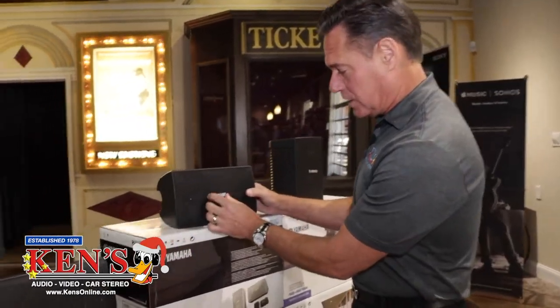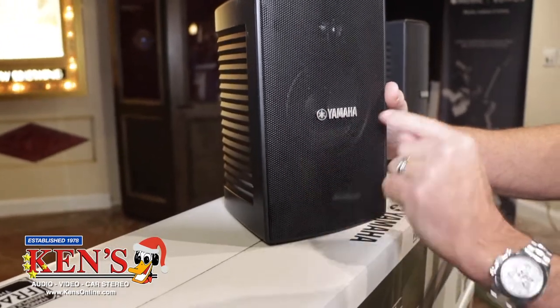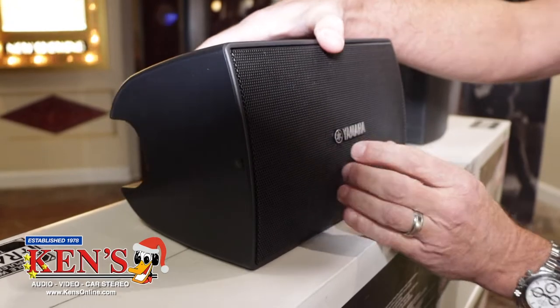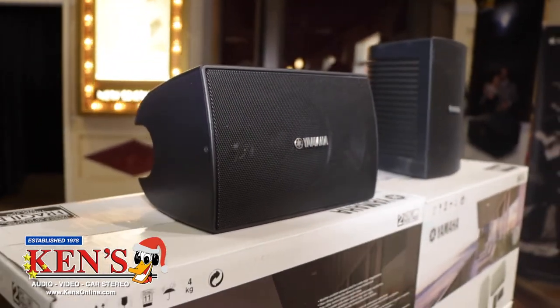And this is something else that's cool. Check this out. I love that they make the logo so that if you mount this thing on your house this way, it still sits straight. I know that sounds funky, but I'm kind of an OCD kind of fellow. And for $149 for a pair, that is a phenomenal Christmas gift. Awesome.